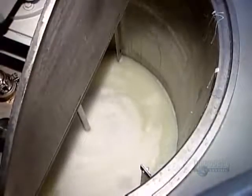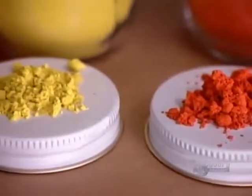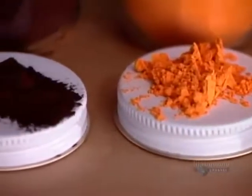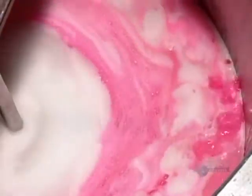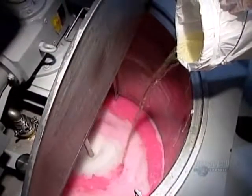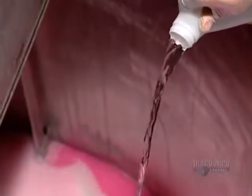The factory makes most of its liquid soap from this same base mixture. The colors and fragrances vary. For coloring, it uses powdered pigments. It dissolves them in hot water, then pours them in. This batch of soap will be pink. They pour in a rose-scented fragrance, then add a preservative to prevent the proliferation of bacteria should the soap be exposed to a substandard environment.